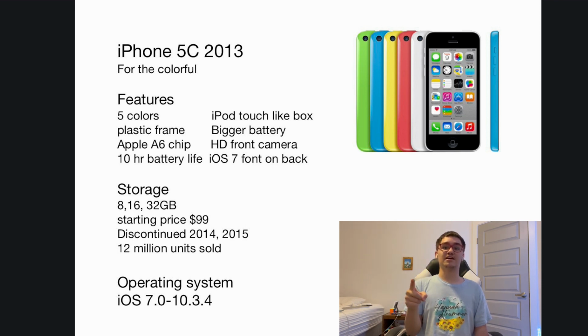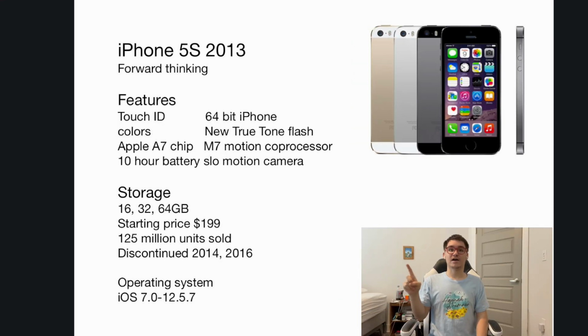Then in 2013 again, Apple released the iPhone 5S. The iPhone 5S came out on September 20th, 2013, and Apple's catchphrase / advertising motto was "Forward thinking." The number one feature of the iPhone 5S was Touch ID for a faster and more secure way to lock and unlock your iPhone. And it featured a new gold color, True Tone flash, the Apple A7 chip, which was a 64-bit chip. It featured 10-hour battery life, the first slow motion camera in an iPhone, the M7 motion coprocessor, and it came in 3 storage capacities, 16, 32, and 64 gigabyte, and the starting price was $199.